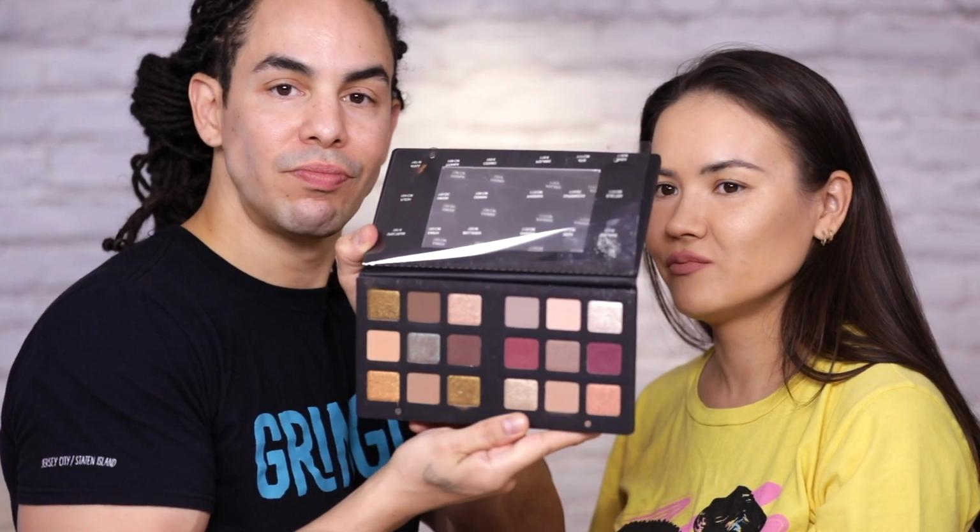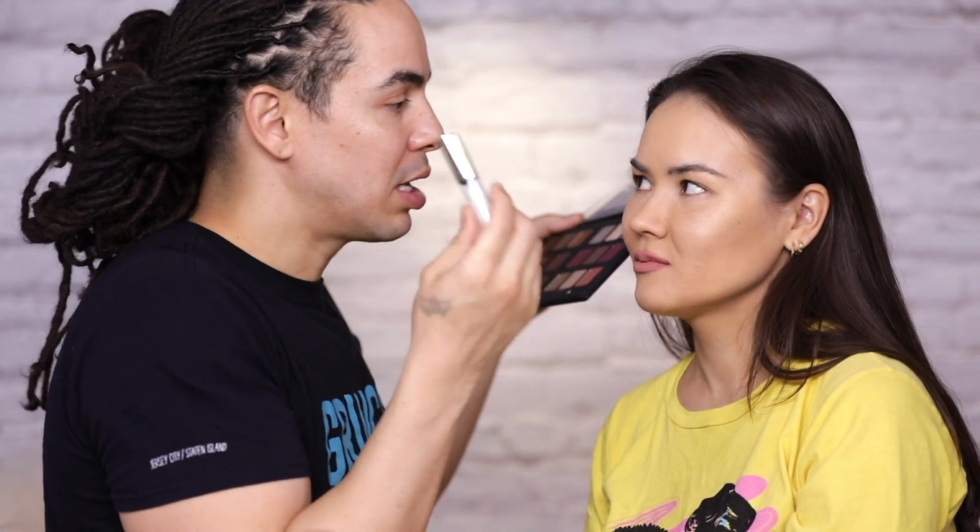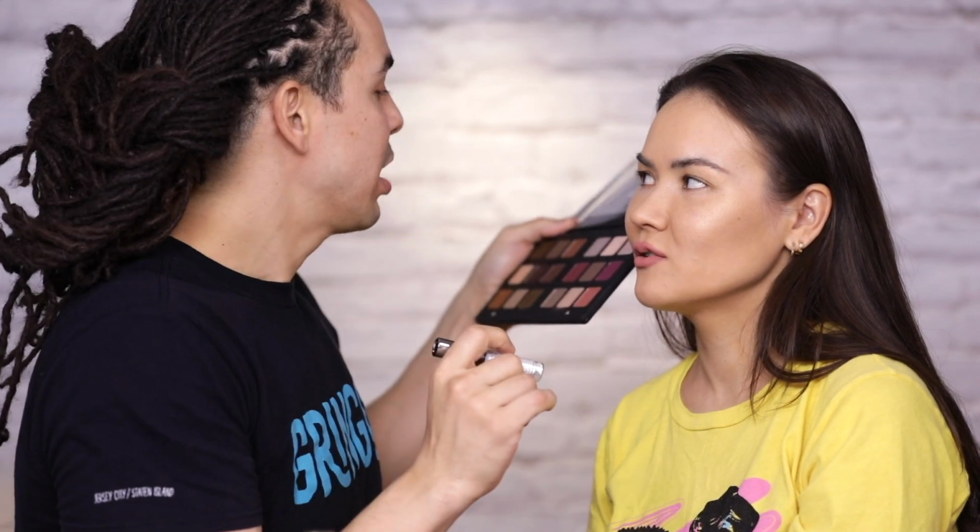I'm gonna be using Natasha Denona's Starrr palette, and the reason why I decided to use this palette is because I really like the colors. I really felt the colors were leaning towards fall, but also had some springy action to it. So I'm gonna basically do a transitional eye look. I'm gonna take a fall color, but put a spring vibe to it. So the hardest part was really about what color. I also brought a clear glitter that I want to put in, just a slight. It's for an everyday natural go-to.